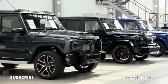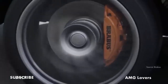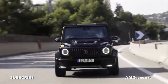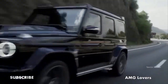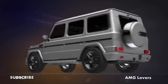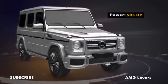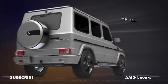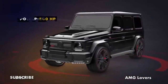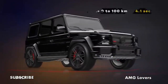The customer's favorite model is the Brabus 800 Widestar. For nearly 4 decades, the off-road vehicle has been continually fine-tuned in Bottrop. The 2.5-ton off-roader can now be upgraded to 900 horsepower. The Mercedes-AMG G63 forms the base. Top speed of 220 kilometers per hour with a power rating of 585 horsepower and 850 Newton-meters torque. After undergoing its mutation in the Ruhr, a high-powered car has 800 horsepower and 1,000 Newton-meters torque. The XL off-roader is then capable of breaking the 100 kilometer per hour mark in just 4.1 seconds.